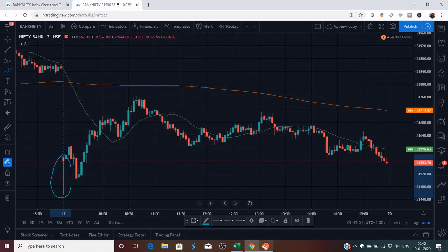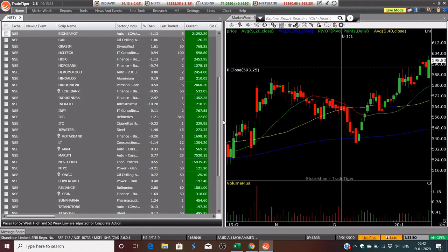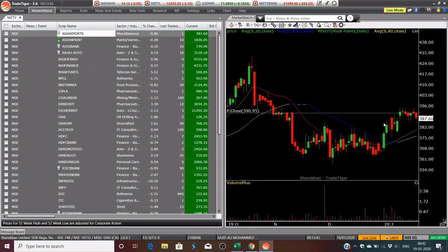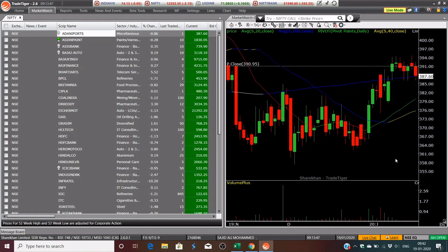So let's go to our Nifty 50 stocks and see what they are doing for this week. Let's start with Adani Ports. Adani Ports on a daily time frame is still in a sideways mode, but you have to watch out for this level. If the close happens below the 200 period moving average, you can expect some bearishness.